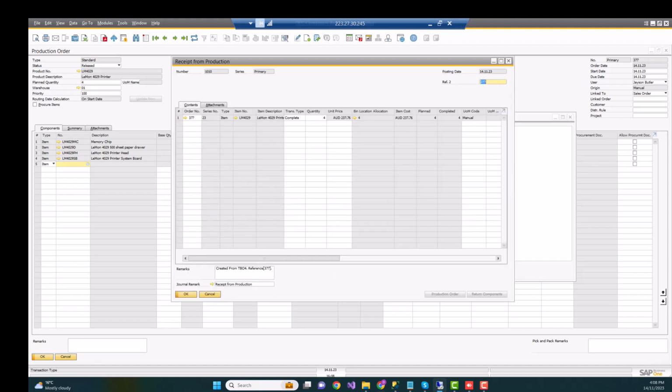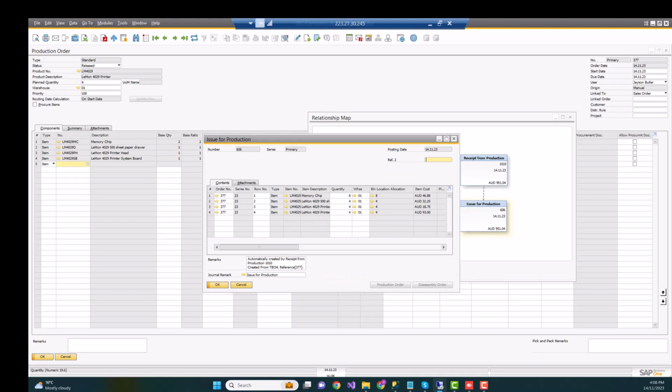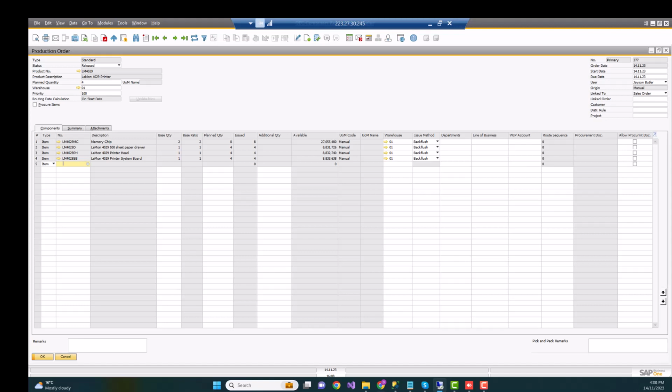Now if I double click and open the receipt, you can see the planned was 4, completed is 4, comes back from TB04, and also you can see what components are issued as well. So this is an end-to-end process of how you can do a receipt from production.